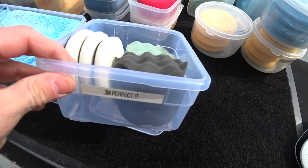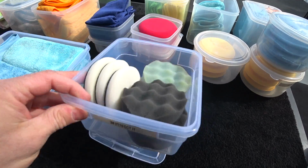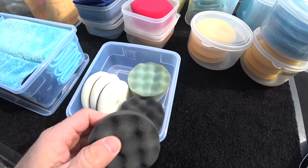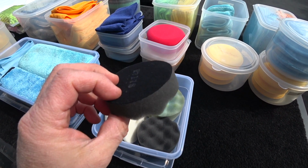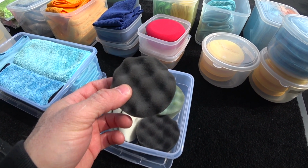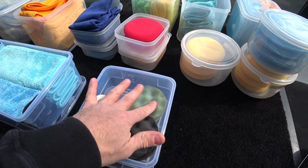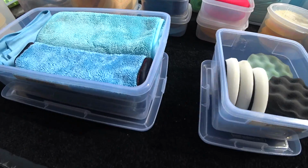Moving over here, this particular bin is for 3M Perfected. That's for the 3M Perfected series compounds and polishes. More auto body related, so this is where I'll use my Flex small rotary or any of my other smaller Dynabrade tools, and these pads are just for that process.